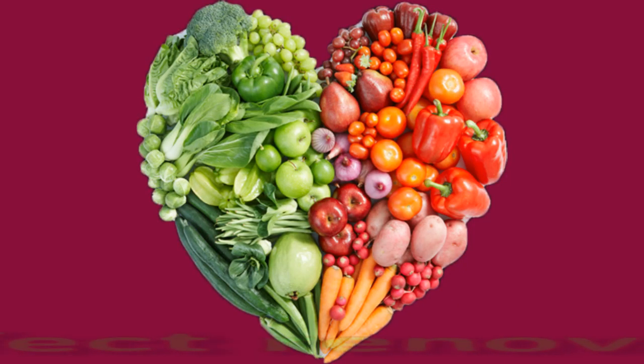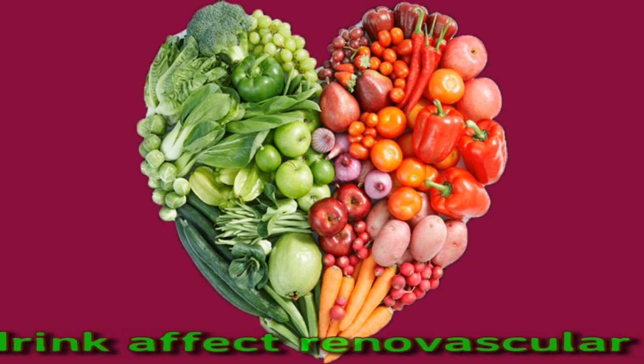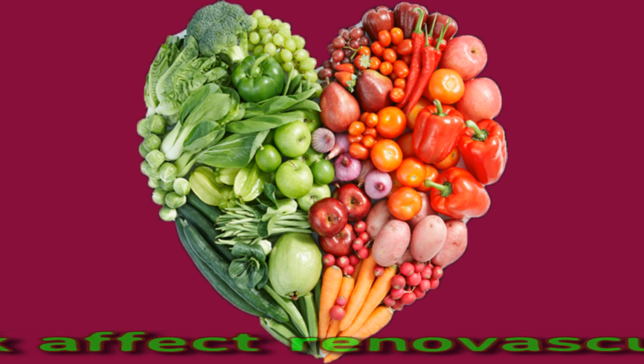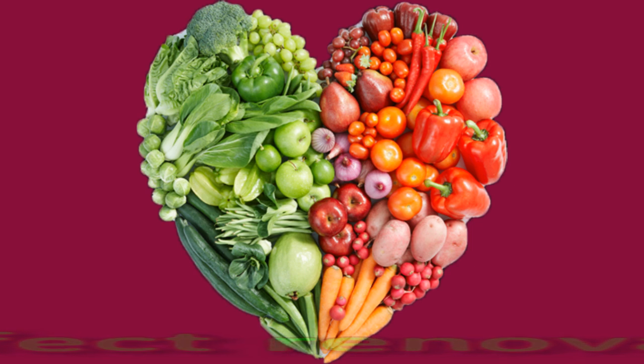Does food or drink affect renovascular hypertension? Diet can play a role in helping increase or decrease a person's risk of developing renovascular hypertension. The National Kidney Foundation recommends a person follow dietary approaches to stop hypertension, or the DASH diet, to help improve their hypertension. The DASH diet recommends foods such as low-fat dairy products, fruits, fish, vegetables, seeds, whole grains, poultry, beans and nuts. It also limits or eliminates the consumption of sweets, salt and sodium, saturated fat, added sugars and red meats.